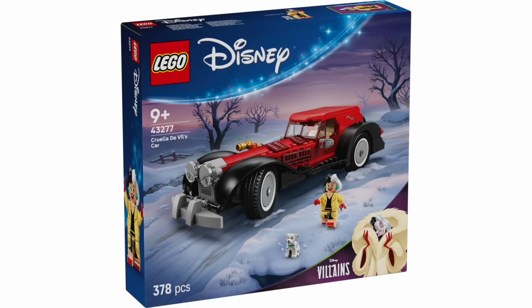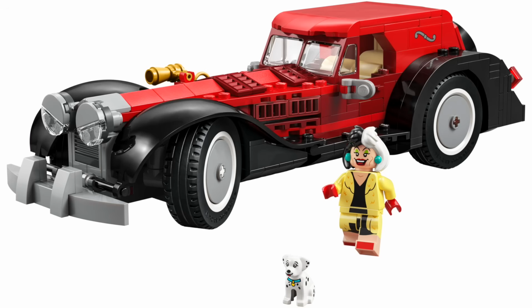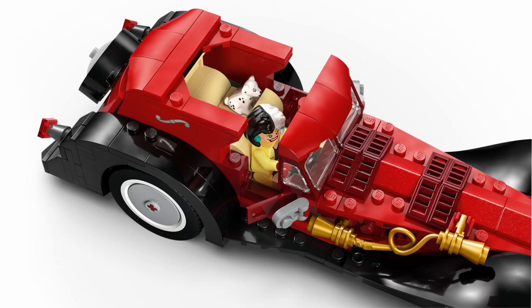Next from Disney, we've got Cruella de Vil's car with 378 pieces retailing for $50 on September 1st. The car itself has that iconic design, and the red and black just pop so well. Plus, there's room inside for Cruella and the puppy.